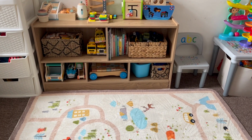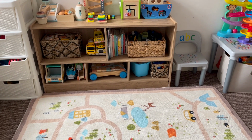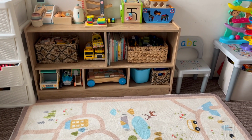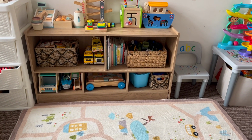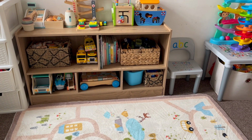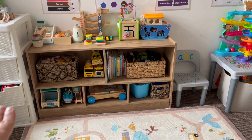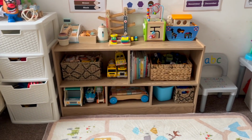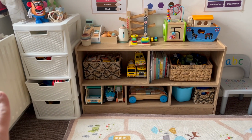Guys, I have finally finished organising my little boy's toys. So I've done it really properly this time because when I used to tidy, I just kind of shove it all in the basket. But I know this may not last long. I've put all his wood toys there, his cars there, and all his little blocks. And all these sections, I've just organised that.